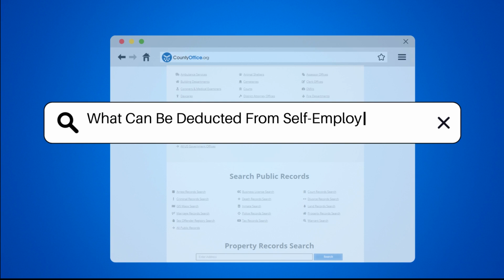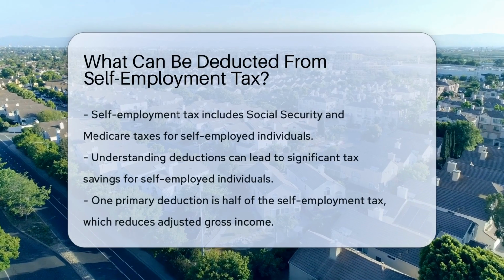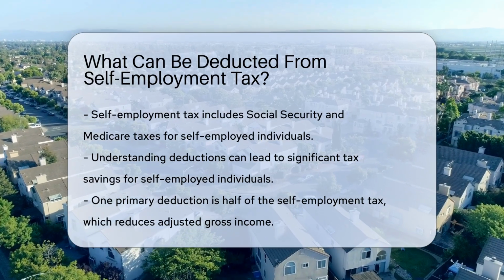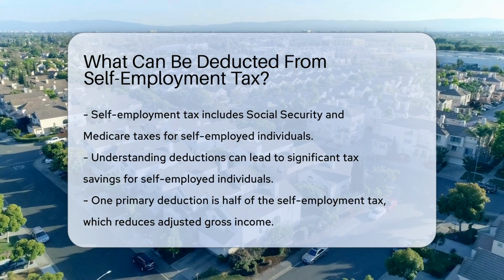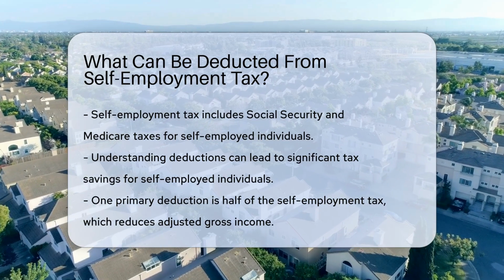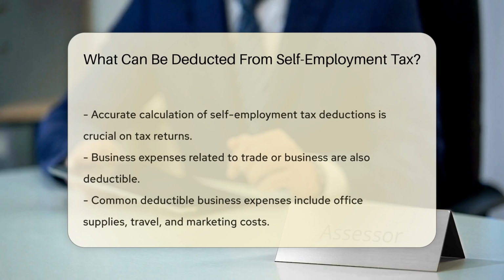What can be deducted from self-employment tax? Self-employment tax consists of Social Security and Medicare taxes for individuals who work for themselves. Understanding what can be deducted is crucial for tax savings. One of the primary deductions available is the half of self-employment tax. This deduction can reduce your adjusted gross income. It is essential to calculate this correctly on your tax return.